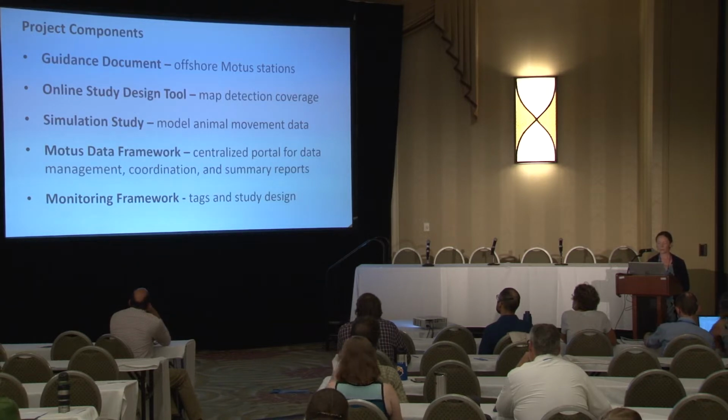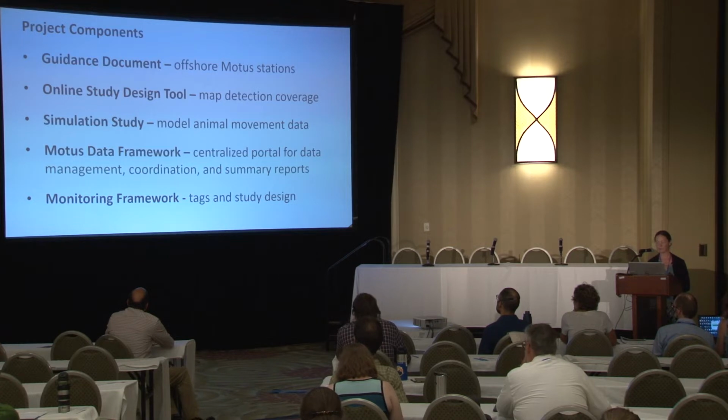The overall project includes the following components: a guidance document with specifications and workflows for offshore Motus stations, an online study design tool that allows users to map detection coverage from stations, a simulation study to model animal movement through offshore arrays, a Motus data framework including a centralized portal for data management, coordination, and summary reports, and a monitoring framework to help guide tagging efforts and study design for offshore Motus projects.